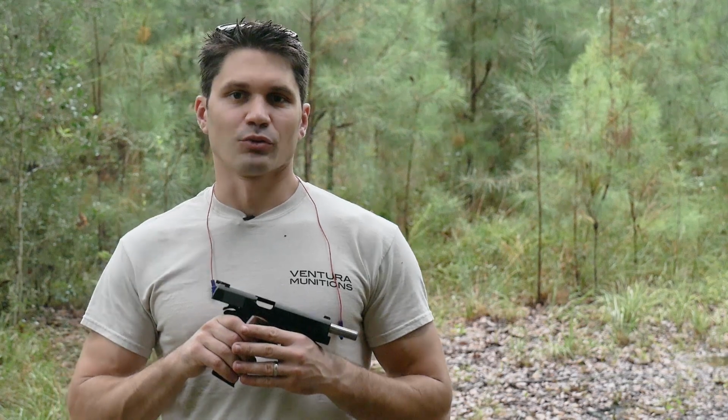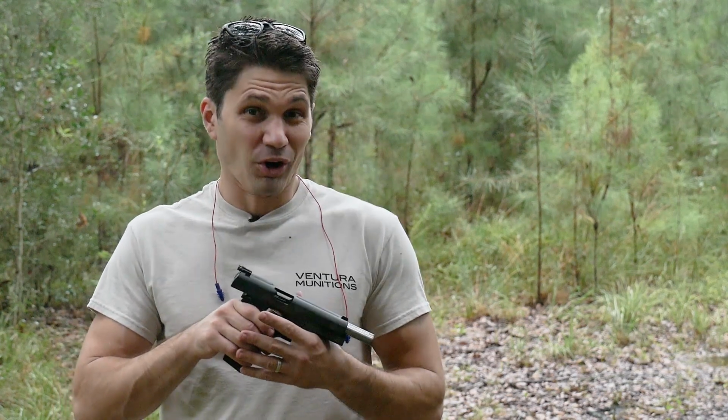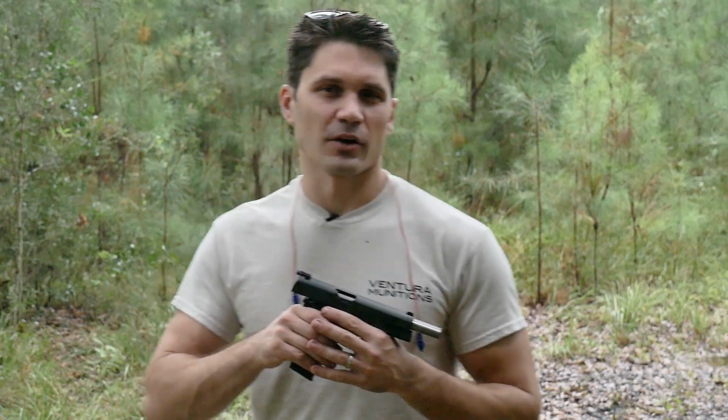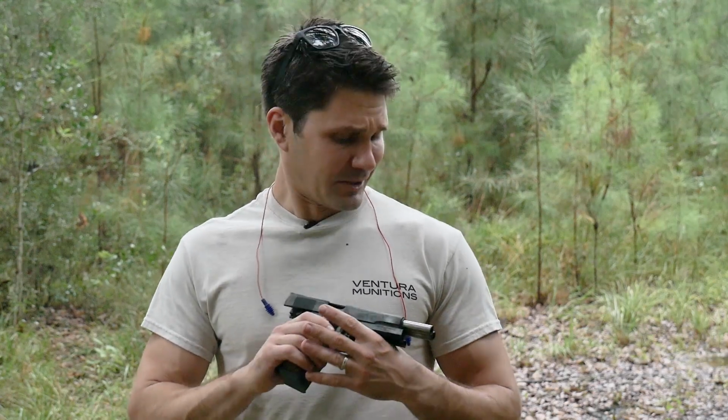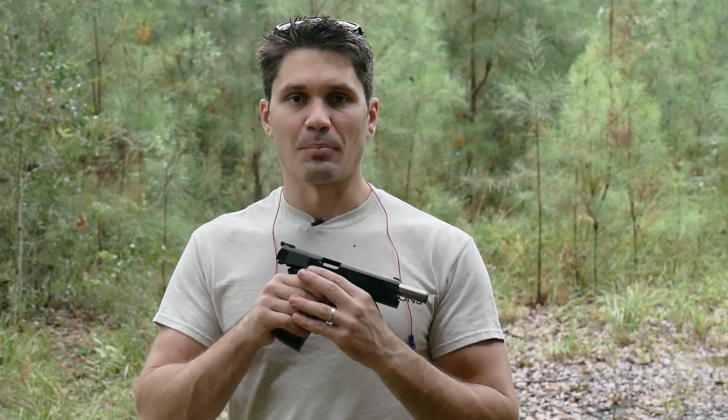And unsurprisingly, the recoil is a little bit harder on this 1911 because you are kind of shooting two guns at once. While there's a substantial amount of weight behind this 1911, or these 1911s, is that how you say it? I don't know. But while they're weighty, it still doesn't do much to sap up the recoil.